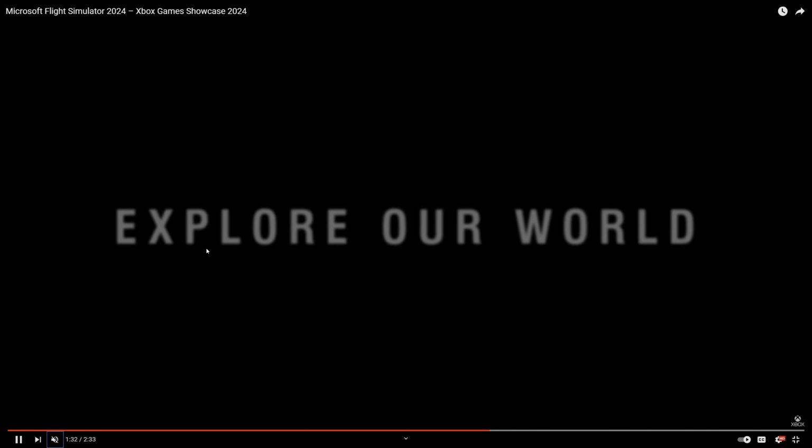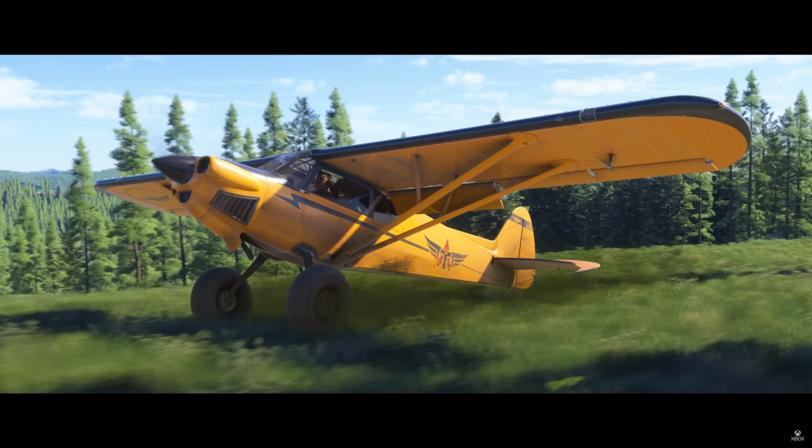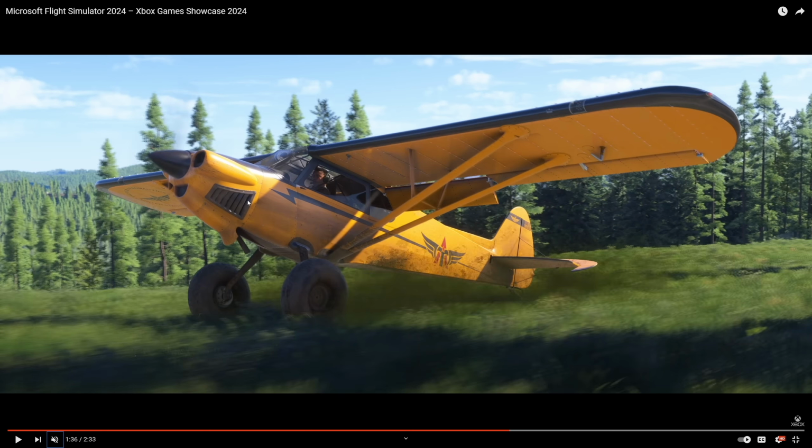This one here seems like mud, and I'm wondering if that dirty livery is default, if it just looks like that, or if the environment can get your fuselage and your aircraft dirty. Because if they added that type of effect, where taking off in the bushes or in grass or mud or water affects the livery, that's an improvement right there. Very nice improvement. You can see that the mud being ejected by the wheels is sticking to the airframe. So that's something that could be a very welcome change.